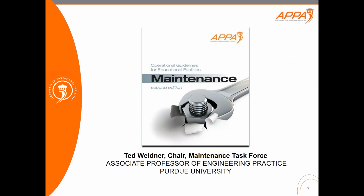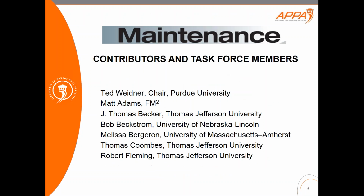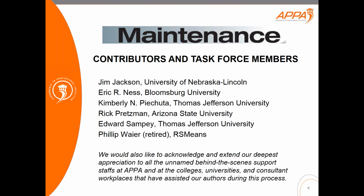You see the old manual, or the current manual, displayed on the screen. Our contributors include Matt Adams from FM Squared, Tom Becker, Bob Beckstrom from University of Nebraska-Lincoln, Melissa Bergeron from UMass Amherst, Tom Coombs, Bob Fleming, Jim Jackson, Eric Ness returns now from Bloomsburg University, Kimberly Pachuta, Rick Pretzman, Ed Sampe, and we still have material that Phil Ware provided for us from RS Means, which we will be updating.